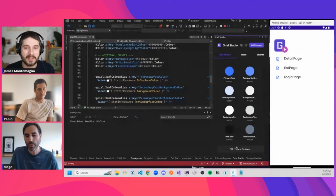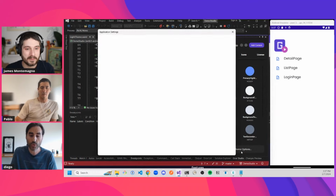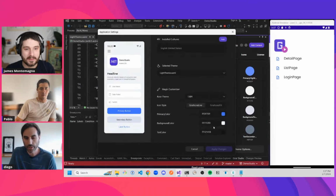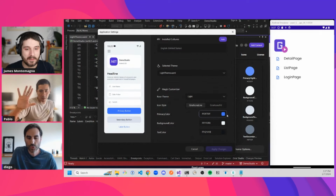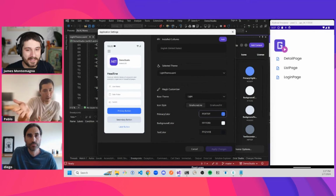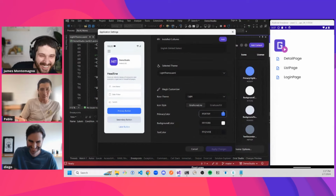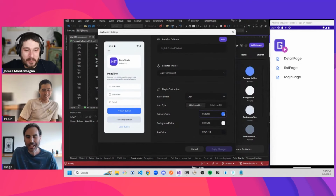So going back to what Pablo mentioned, everything works around this design system and these themes. So if we go to the theme options or app settings here, what we can do is... Stop a moment there, Diego, because I really like this design panel we have here with the preview. Cool. It's pretty cool, right? That's awesome. Yeah. This is beautiful.